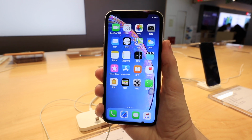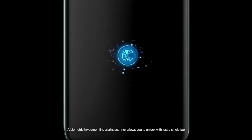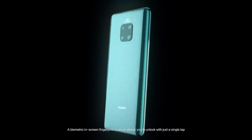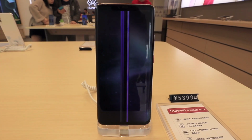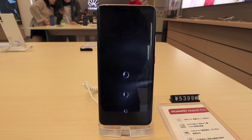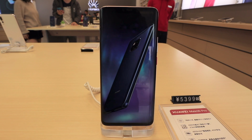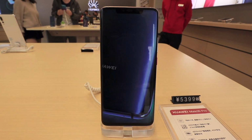Actually, the underscreen fingerprint scanner isn't as good as the more old school fingerprint scanners. They're getting better and better. The one on the Huawei is pretty quick, but it's not as quick as the old ones. Anyway, I think the Mate 20 Pro has a little bit of an advantage having some sort of fingerprint scanner on the front, whereas the iPhone doesn't have anything. You just have to rely on Face ID, and it's just sluggish and slow.